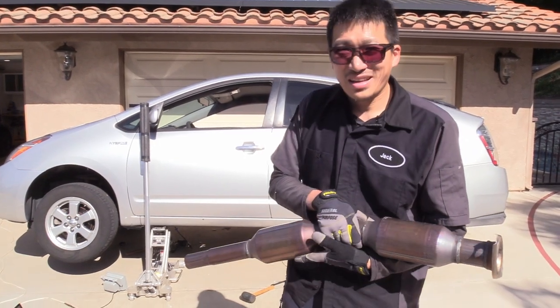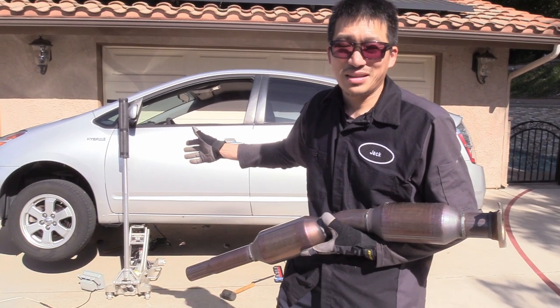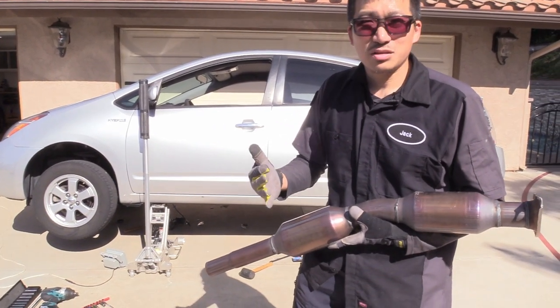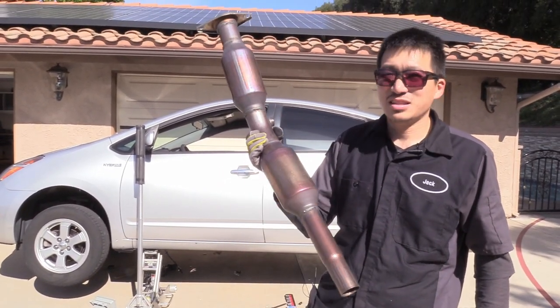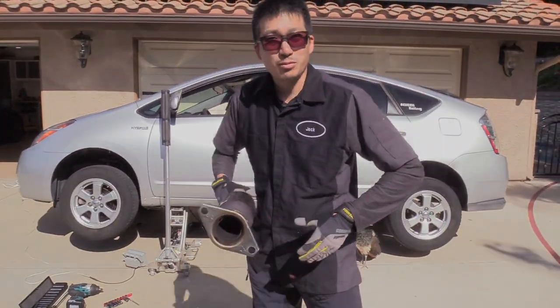So my plan is to put this on for now because I need to drive the car. It's a test vehicle, right? I need to continue driving it and take my time, look on the internet, find a used one, and install the used one back on the car before the next smog check. That's my plan. But for now, this is good enough. I just need to get around town and test my battery for my new project.